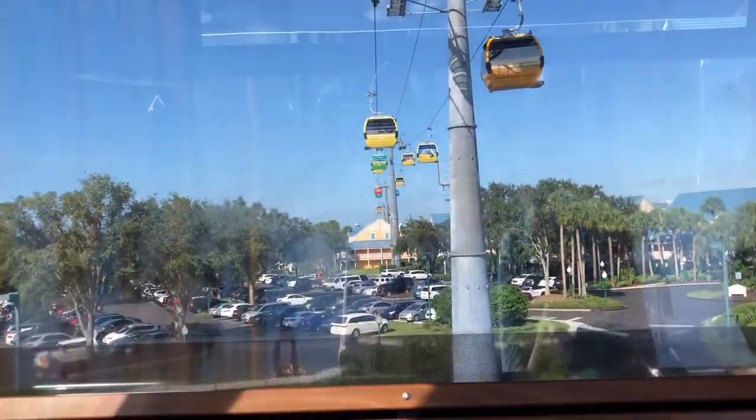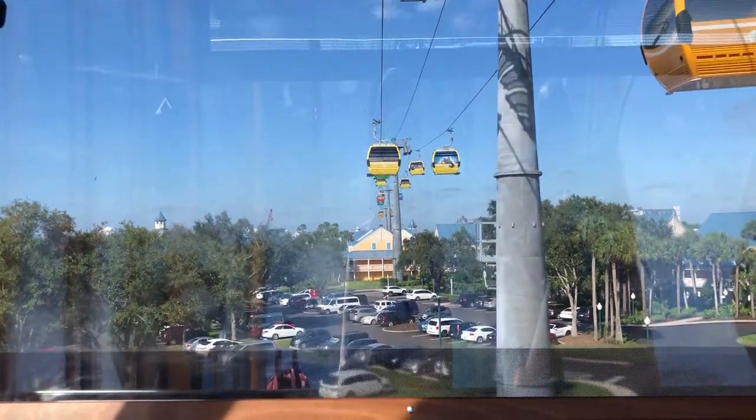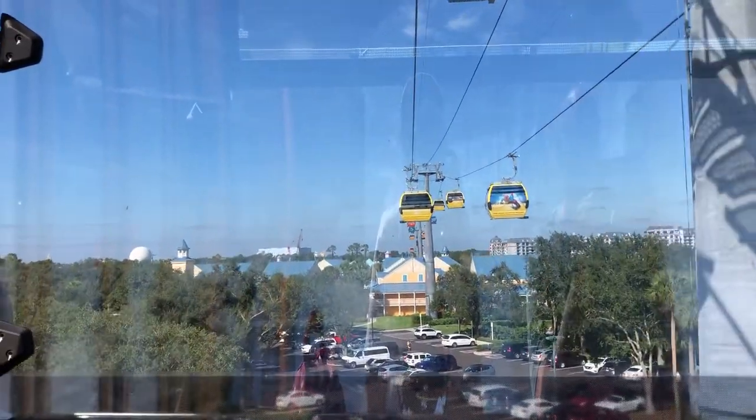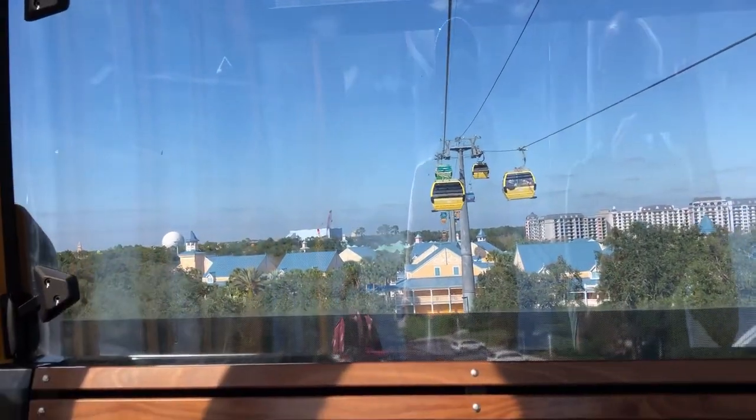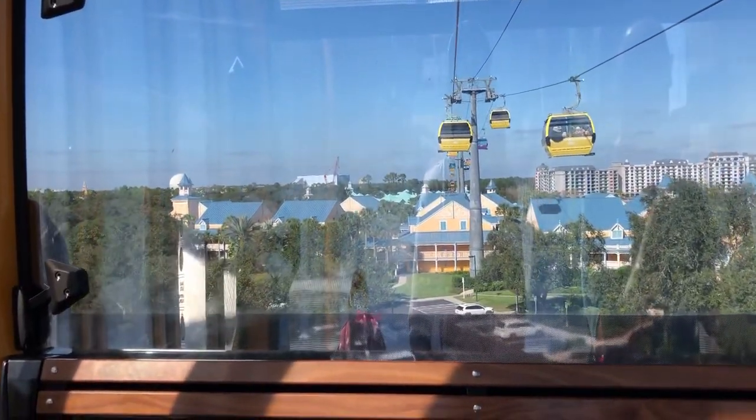It's always such an exhilarating feeling when you first go off. Oh wow, this is incredible. This is the gondola over to the Grand Riviera, still in construction, and Epcot.